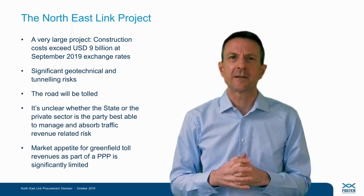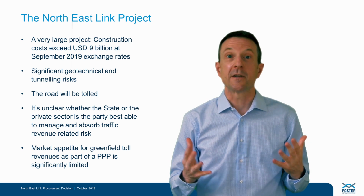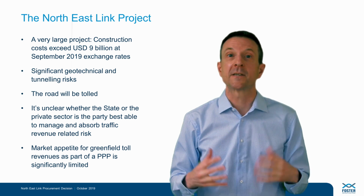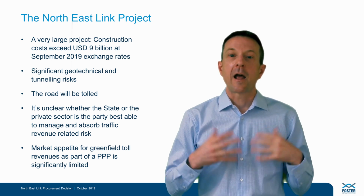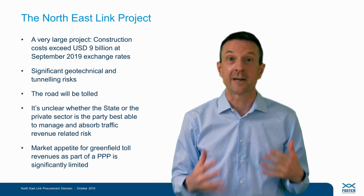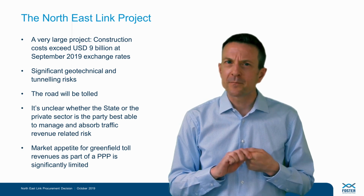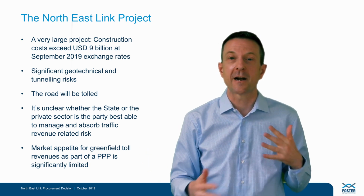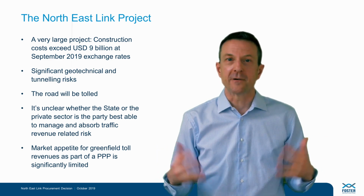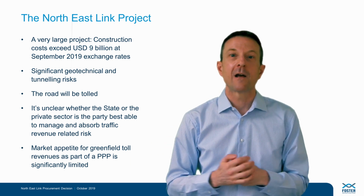This will be a very large project. At current exchange rates, it's expected that the cost will be around $9 billion US, just in terms of construction costs. The project will involve extensive excavation and tunnelling, and Melbourne has quite difficult ground conditions, so there are expected to be significant geotechnical and tunnelling risks. The road will be tolled, but due to some past toll road failures in Australia and the challenges of assessing and managing demand risk on the road, there is limited private sector appetite for that risk.